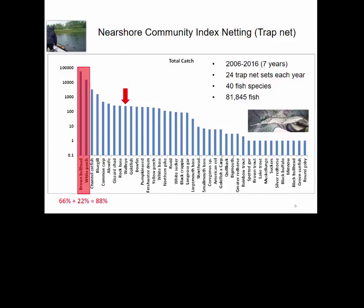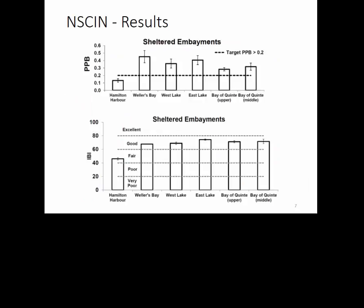I'll just point out walleye there as a placeholder. We're going to talk about walleye in a moment. It's significant that that species is now as prominent as it is. Some specific results towards those goals. The percent biomass of our piscivores in Hamilton Harbour is still below target. That dashed line there is the target goal, and we're still a little below that. And then the IBI is just below our target, but it's in the fair range. And you can see that's contrasted with other non-AOCs that we have done similar work on.